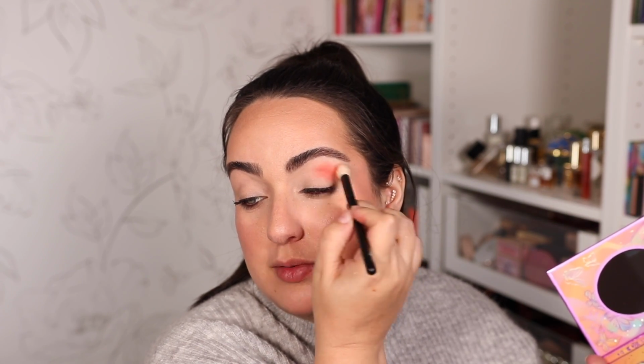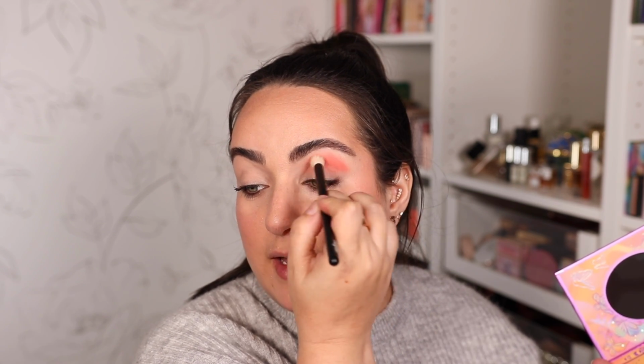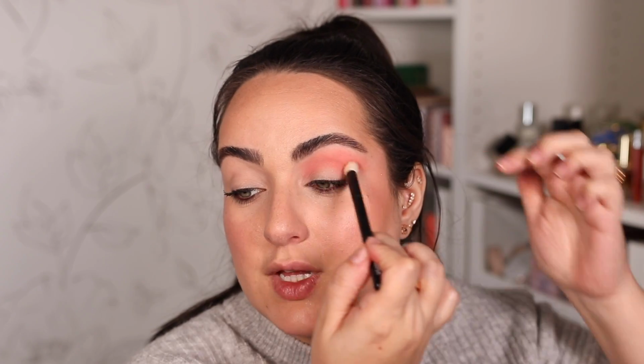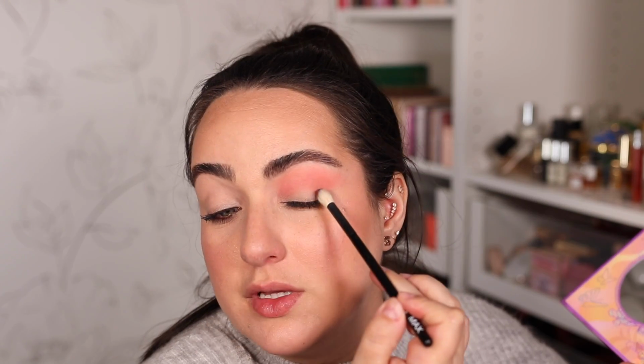And I'm just going to blend that color all throughout the crease of my eye. I got you guys just a tiny bit closer, and I'm just blending that shade across the crease. That blended out beautifully.